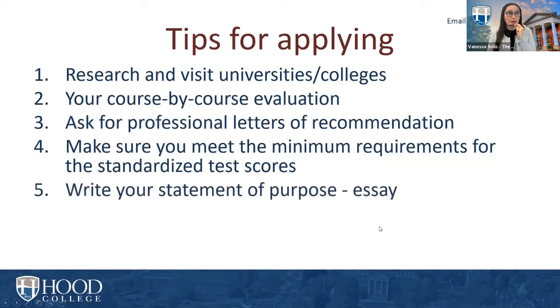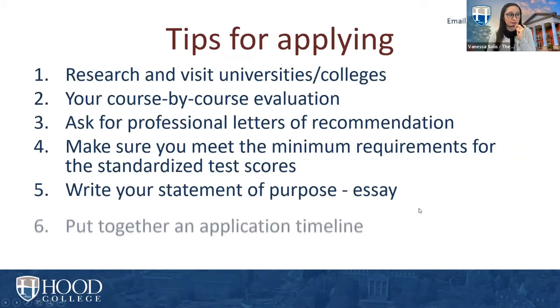As a fifth step, write your statement of purpose, and we're going to talk about that later. But this is very important because remember, we cannot copy this document. Most of the institutions share a platform where we can see whether you had any kind of plagiarism in your document. We can see also whether you sent this document to another institution. So please be aware that you write this document with your own words.